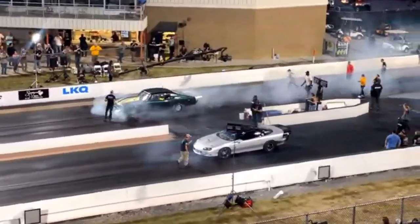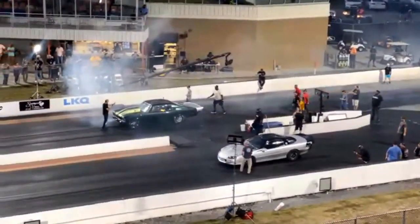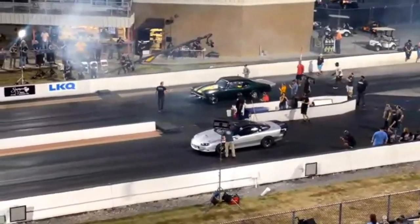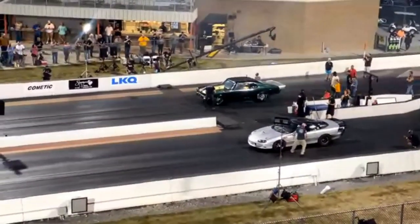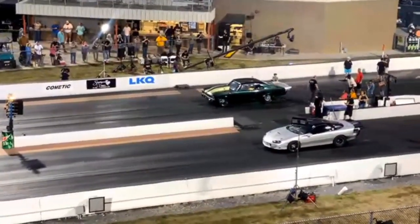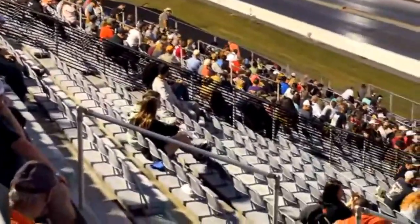Turbocharged Nova, far lane. Turbocharged Camaro, near lane. Boosted GT down there on the mic walking around. Problems in the far lane when it kicked in. It spun the tire a little bit, so he was out of it.